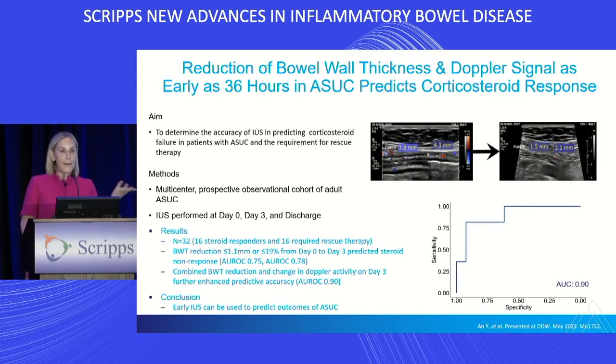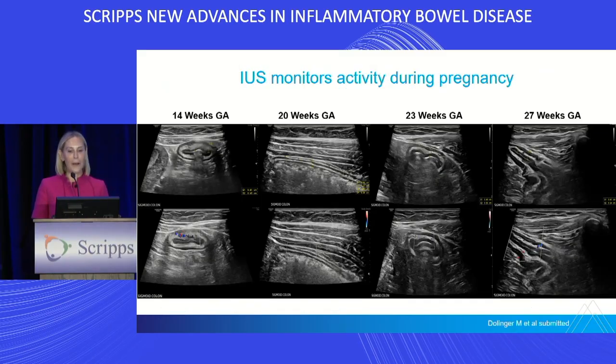Also, at DDW this year, there was a publication from the Australians where they did an ultrasound on day 3 and were able to predict who was walking out of the hospital. The ability to show a change early is sort of like doing a CMV check on day 3 with your flex sig. I'm sorry, you could probably negate that if you're really worried about CMV, of course. But if you just want to know whether the patient is going to walk out without needing advanced therapy or a colectomy, you can put an ultrasound probe on them.